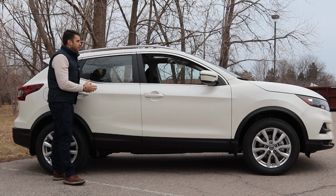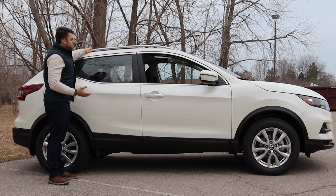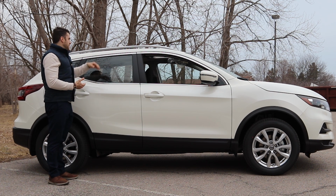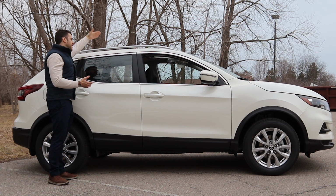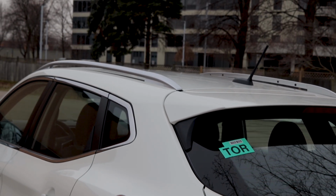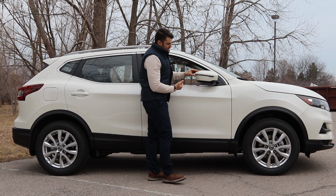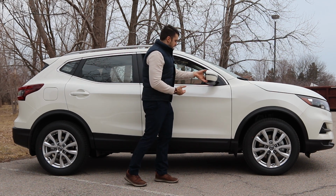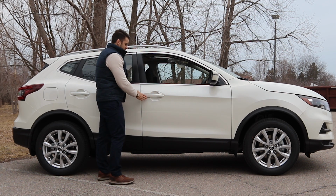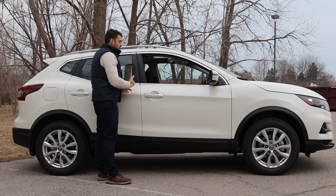When we look at the side profile, we can see a lot of key features that we do get. For example, this one has the silver roof rails. You can also add the accessory cross rails if you are using it for those weekend adventures, putting things on the roof. Breakaway mirrors here with our LED turning signal accent right on the mirror. And then we have our body colored handles with our Nissan intelligent key, so you do get the remote and keyless entry as well.